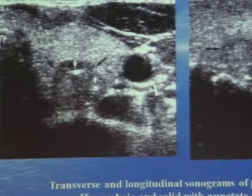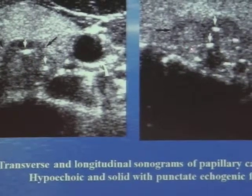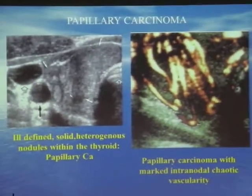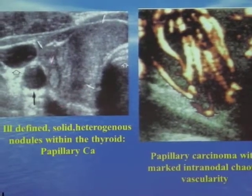So this is a hypoechoic nodule, right? With multiple solid, it's solid, multiple punctate calcification within. Yeah? This is another one, but very diffuse, ill-defined, can't really tell what's going on there. That's the jugular vein and the common carotid artery, and there's definitely something going on here.